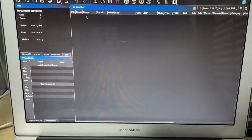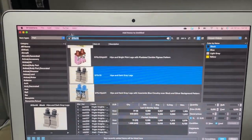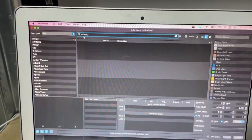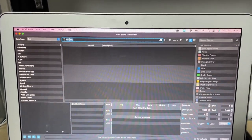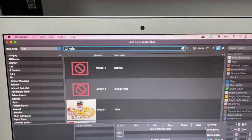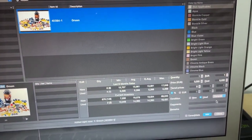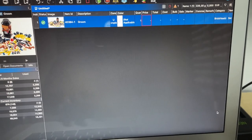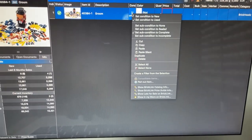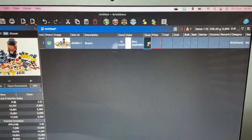So we open up a new brick store file. Oops. Add a set. So select set. And 40384. Select one of them. And close. I gotta set it to new and change the quantity to 10.